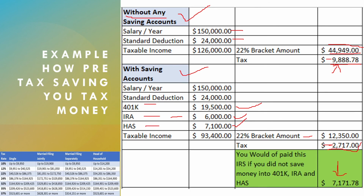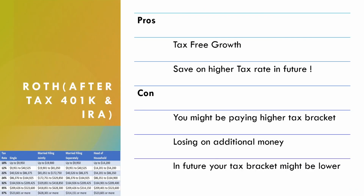You can also max out your IRA, HSA and 401k. That is an advantage you can use. You can put your HSA money into different stocks. You can also do that with your IRA and 401k. You have different options available as per what your company offers you. So that is the advantage you have.